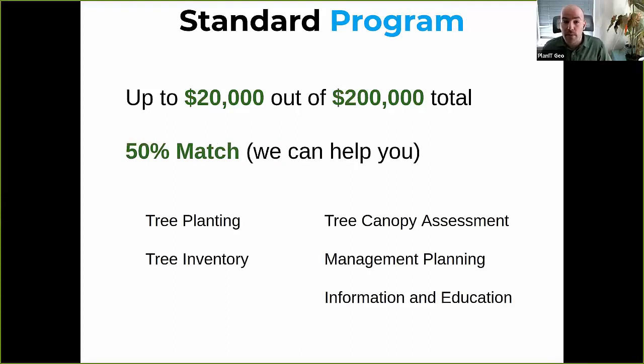And the standard program is that there's $200,000 and you can ask for up to $20,000. So there'll be 10 awardees, if everyone asks for the full amount, 10 people will be given that. And remember that you do need to match the exact amount that you ask for, but we can help you with that.